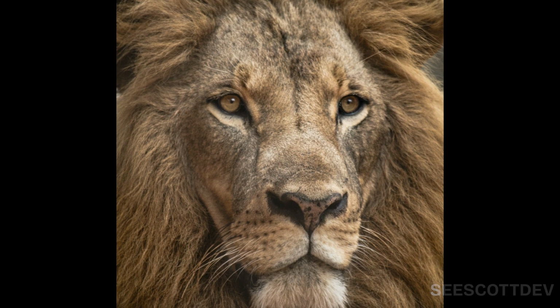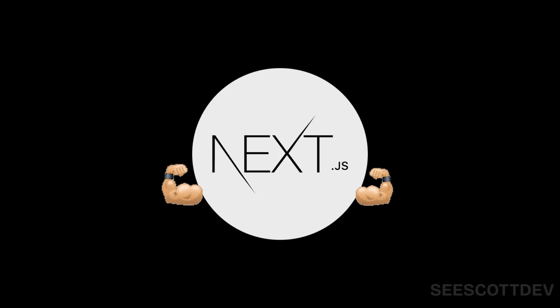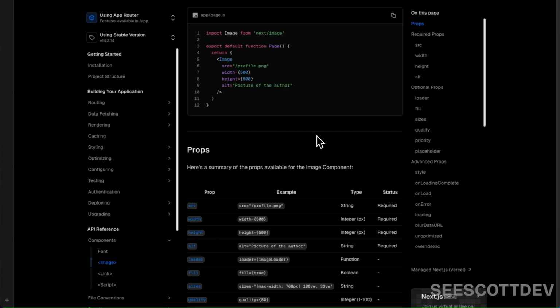Sure, you could convert each file yourself to the right size, and then save all the smaller images for different screens, and do that every time you add an image. Or you could let Next.js do the heavy lifting for you. The image component from Next.js comes with lots of great stuff to help with those Lighthouse scores.